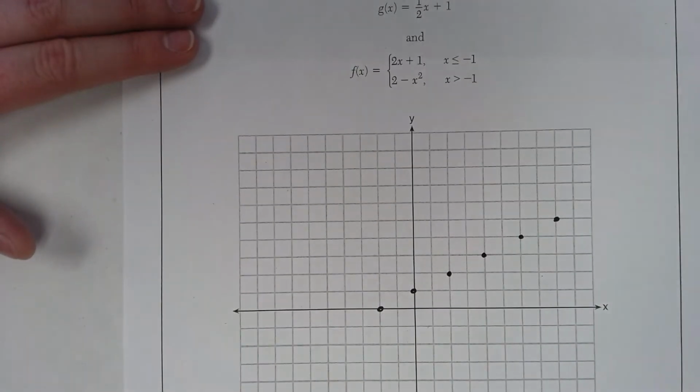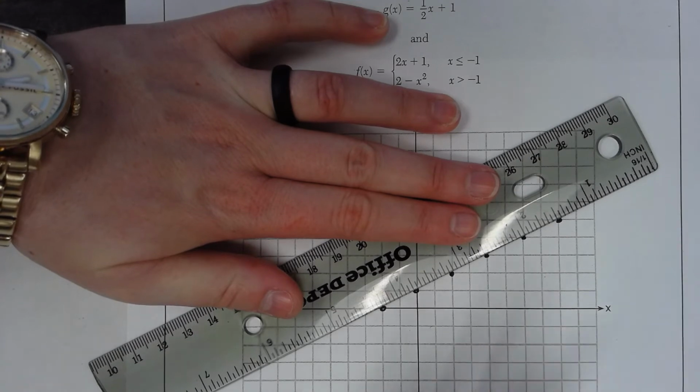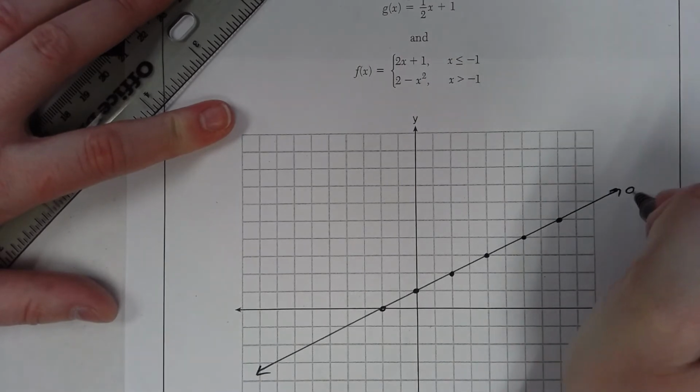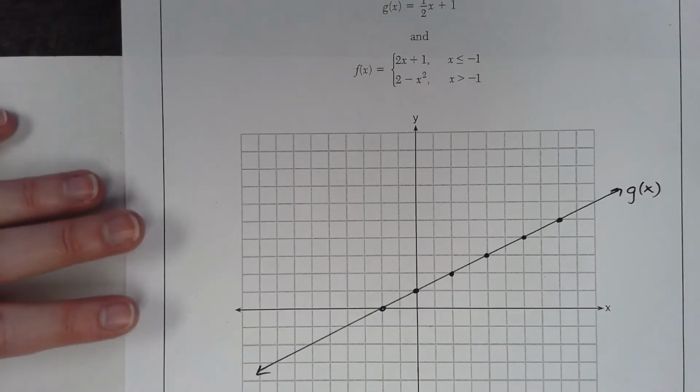Okay. I'm going to connect them. I've got a nice line here. And I'm just going to label that g of x. Okay, so that one's not so bad.